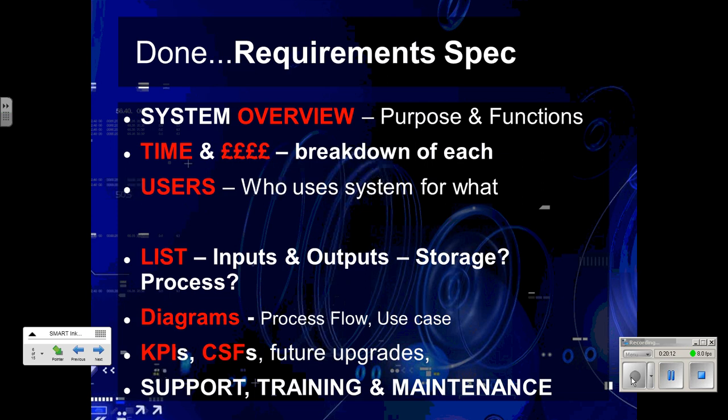Key performance indicators are basically a list of... well, critical success factors are the things that your system needs to be able to do. KPIs are more quantitative nice to haves. So a critical success factor would be ship car parts. If your system can't send out car parts or accept credit card payments, then it hasn't succeeded. Key performance indicators will be things like number of people using the website.